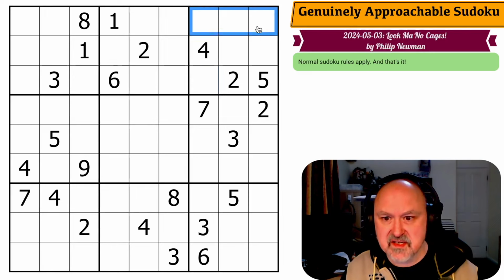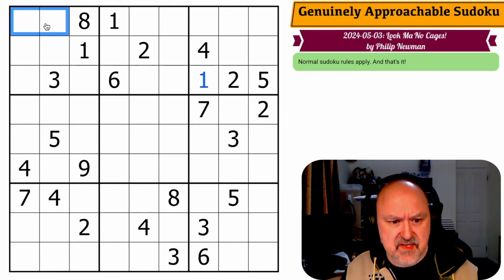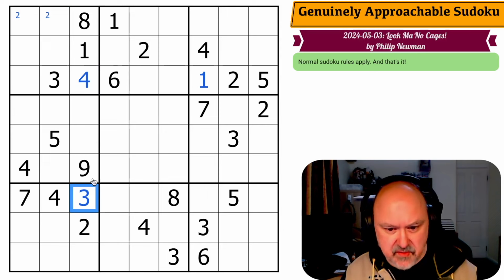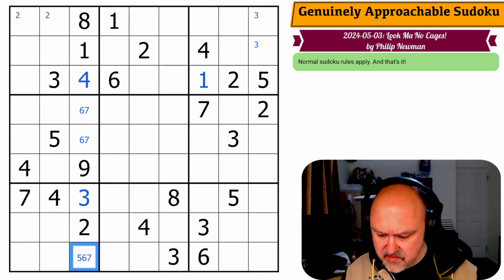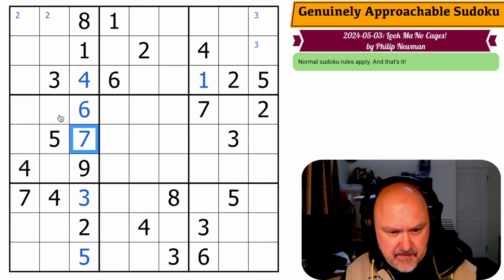So ones can't go in those, so that's a one. Two is in one of those two, but that's a four because of the fours looking up. Do I have anything similar? Yes, that's a three because of the threes looking across, and threes put three there. I don't know. This is a triple. Five, six, and seven, but there's no five in those, so that's the five. The six, seven is resolved by the seven, six and seven.